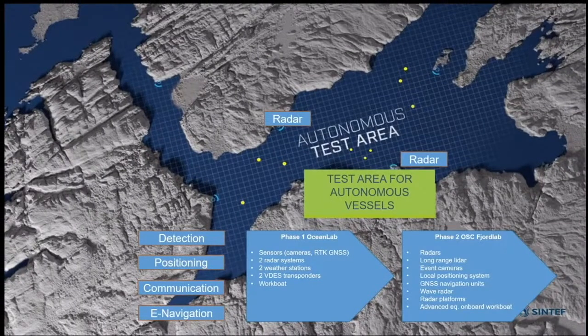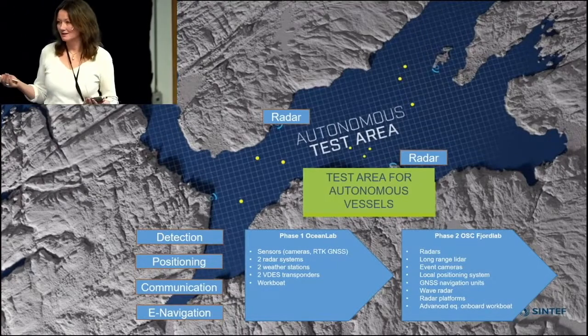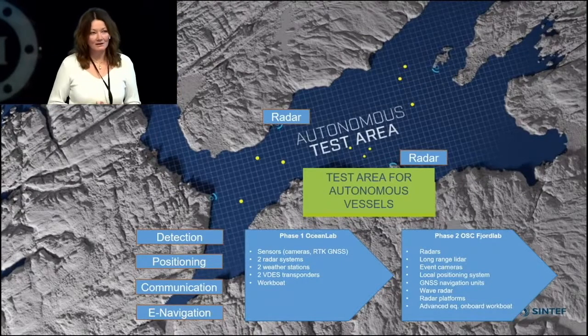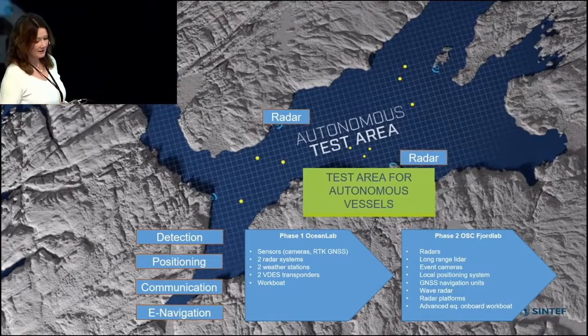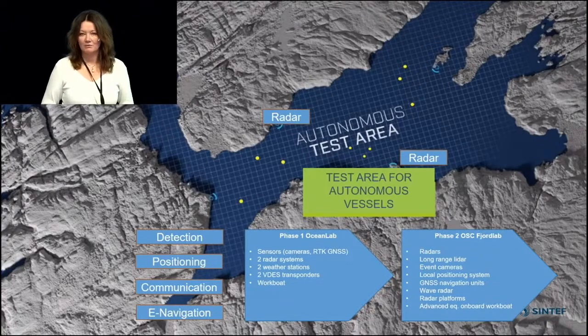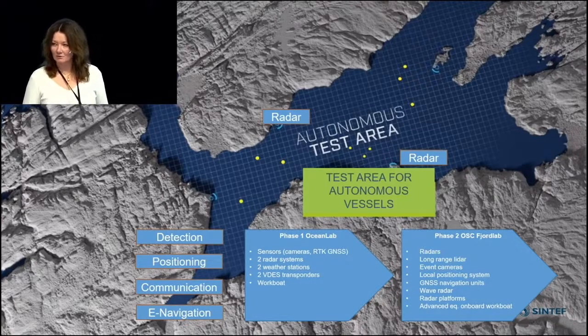So what are we doing in the Ocean Space Center FjordLab context in order to support this test area? It's simply, for us, to buy more equipment and understand what kind of instruments and sensors and surveillance equipment we need in order to support both the research and the testing and development we need in order to develop this autonomous maritime shipping technology. The areas we need to do more within are detection, positioning, communication, and even navigation. All of these areas are important to understand and to do more work in order to make autonomous shipping safe and efficient.